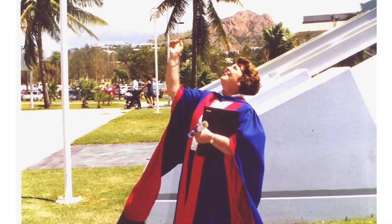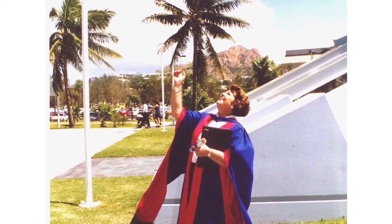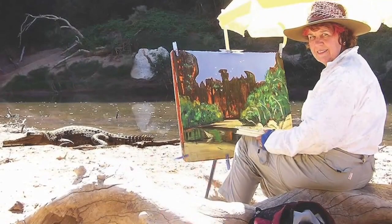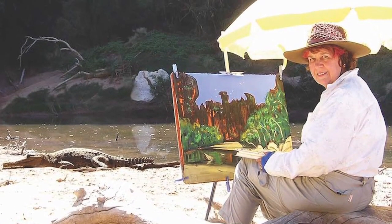I'm Sylvia Ditchburn. I'm a visual artist. When I met my husband 55 years ago, we decided we wanted to move around a bit, so we came up north. So we've stayed in Townsville for a number of years. I went on to do a graduate diploma in museum curatorship, and then I did a master's and then a PhD.